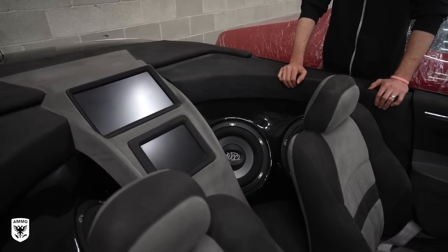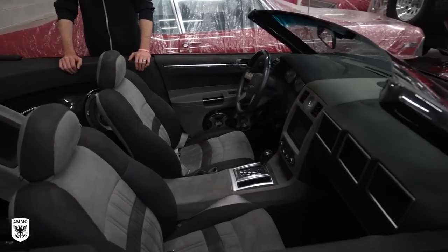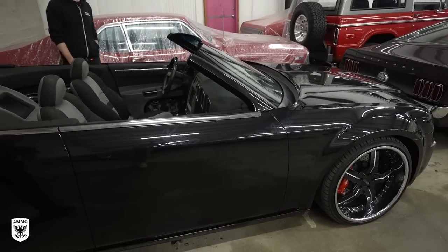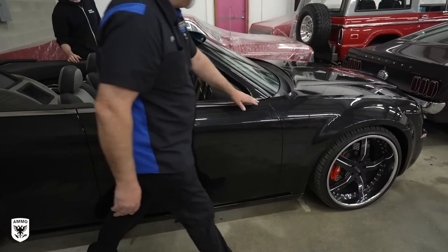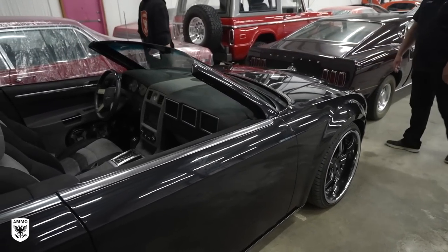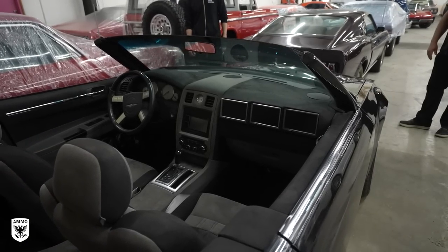Set up with a Sirius stereo system. This car used to be a four-door, and they converted it to a two-door. So you'll notice all shaved door handles. You can see the graphics in the paint, West Coast Customs all throughout. This is a pretty cool car.